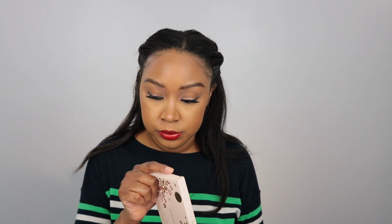You guys, the last thing is from Zoeva. I don't really have anything else. No, I have a highlighter. Do I have a highlighter? Yes, I have a highlighter from Zoeva actually. This is their Rose Cut Gems Blush and Cheek Topper palette. Real cute packaging. I mean, it kind of looks a little cheap. It doesn't feel super luxe. It wasn't that expensive, but I liked the colors.